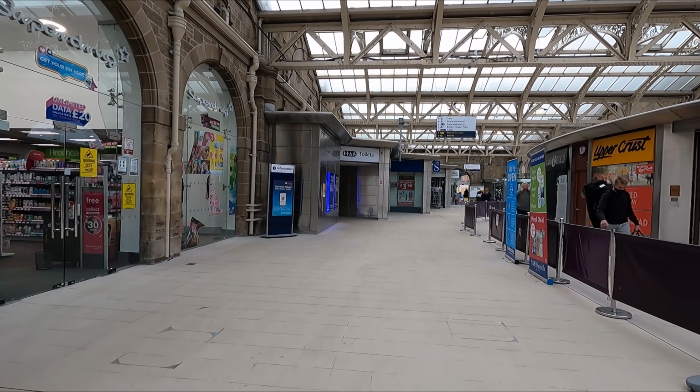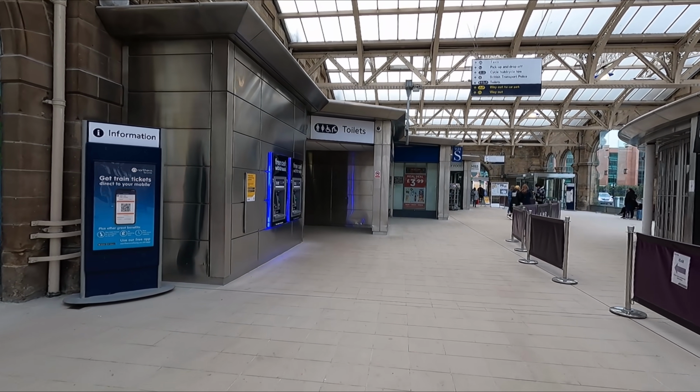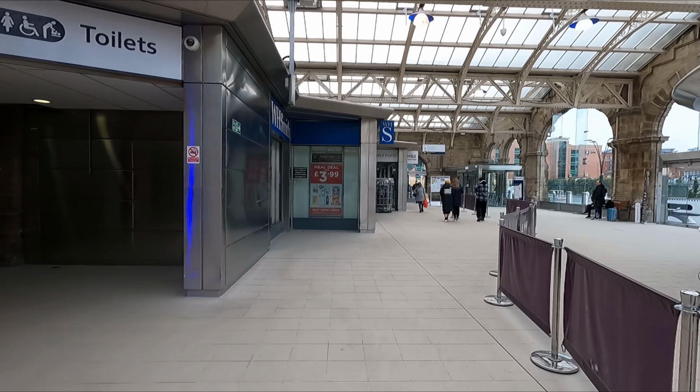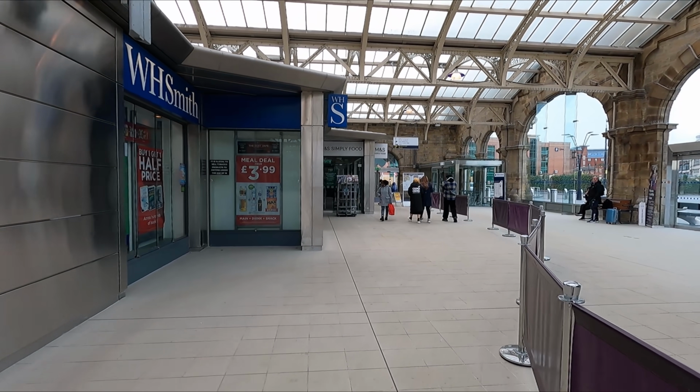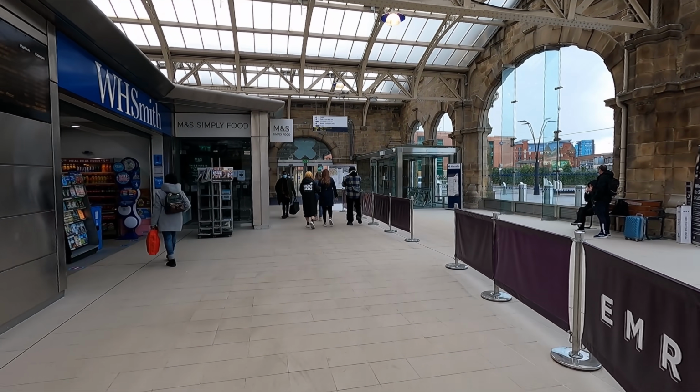Moving further along the concourse, you'll find a few small shops and eateries. It's worth bearing in mind that catering is provided on none of Northern's services, although the journey to Manchester is relatively short, so I wouldn't say that it's essential to pick anything up before setting off.